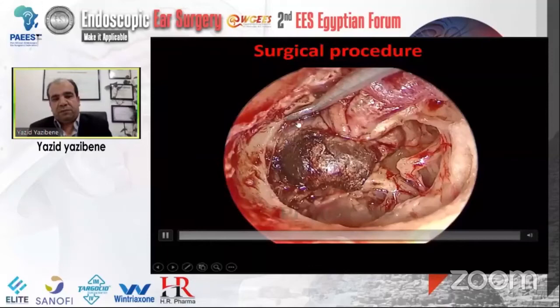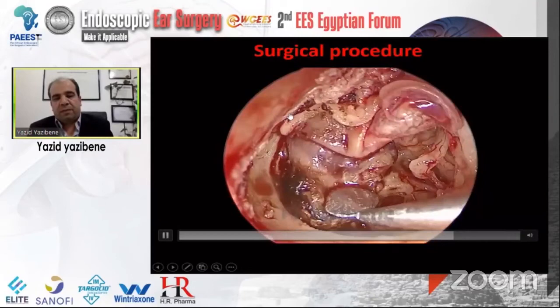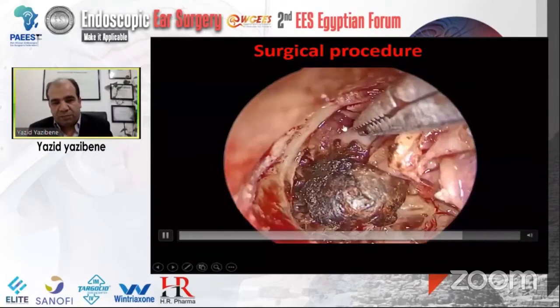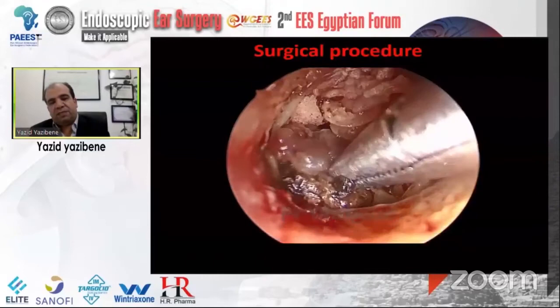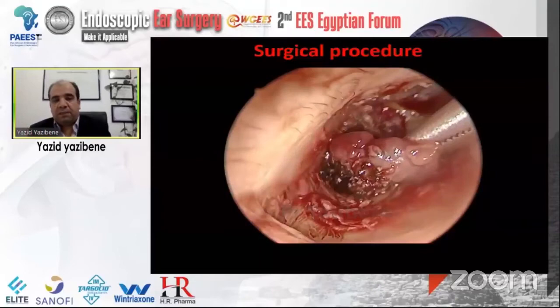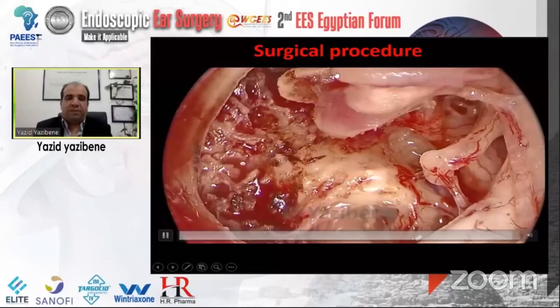We can then extend the detachment of the flap to get a wide view of the tumor. This is the flap. This is the Eustachian tube and the anterior part of the tumor. The tumor is mobilized and removed gently without bleeding. That is the final view of the surgery. There is no residual tumor: the ossicular chain, the flap here, the hypotympanum here.